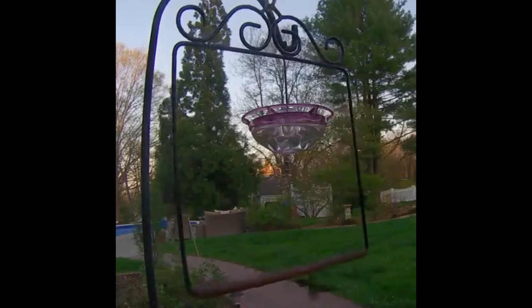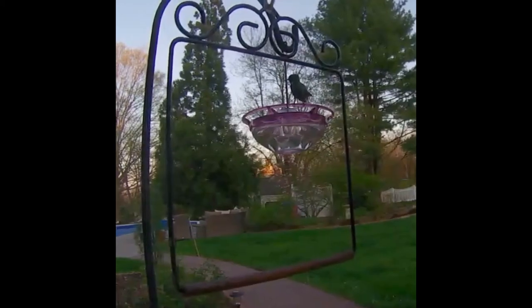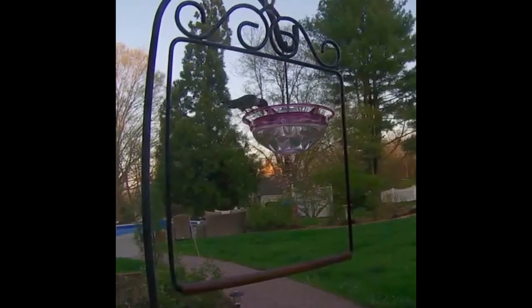They feed 5 to 8 times each hour for 30 to 60 seconds at a time. They also eat and feed their young insects and will feed on sap from sapsucker holes.